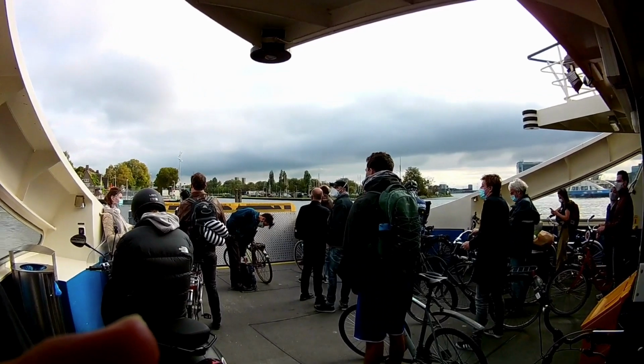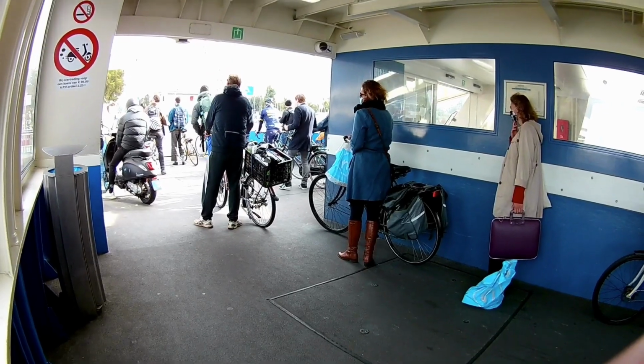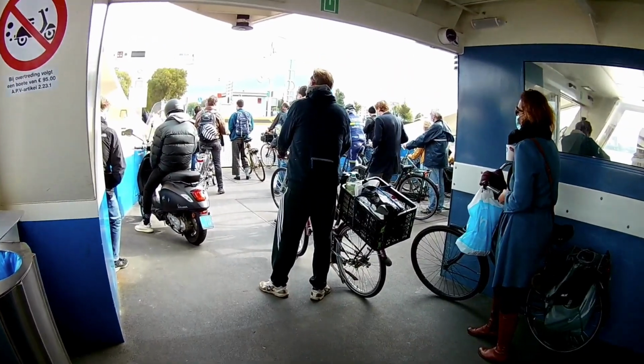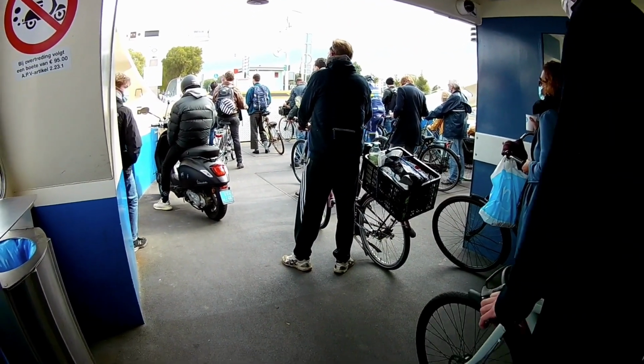So now we have reached our destination on the other side of the island, and people are just waiting to depart. So let's wait for the gate to open and let's go.